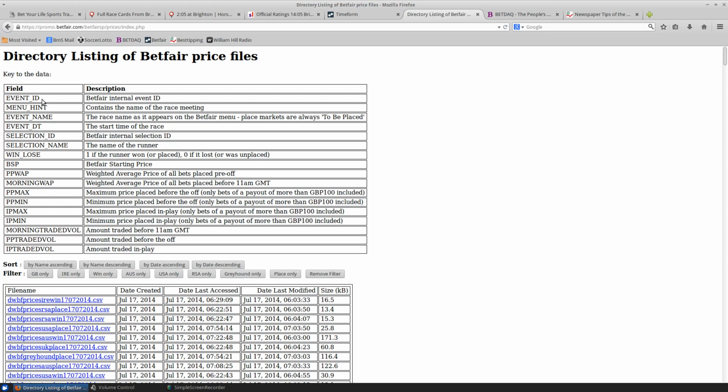So that's the inbuilt ID information regarding the horse, its name, the event, and so on. But this is the important thing here. You'll see IP min and IP max. That gives you the in-play odds that it hit, both in terms of its max odds and its min odds. But you've also got further information regarding the amount of money that was traded and so on. It's got your starting price and so on.